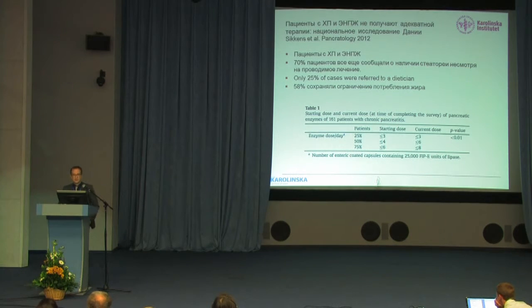This is, I think, also an interesting study from the Netherlands. They showed how patients with exocrine insufficiency are treated. The patients were contacted, and 70% still reported steatorrhea-related symptoms despite treatment, which is a very high number. Only 25% of the cases were referred to a dietitian, and nearly 60% were kept on a restriction of fat, which nowadays really nobody recommends. People should continue to eat fat in combination with enzymes, because fat is a good source of calories. If they are always restricted on fat, they don't get enough calories. So this is important.